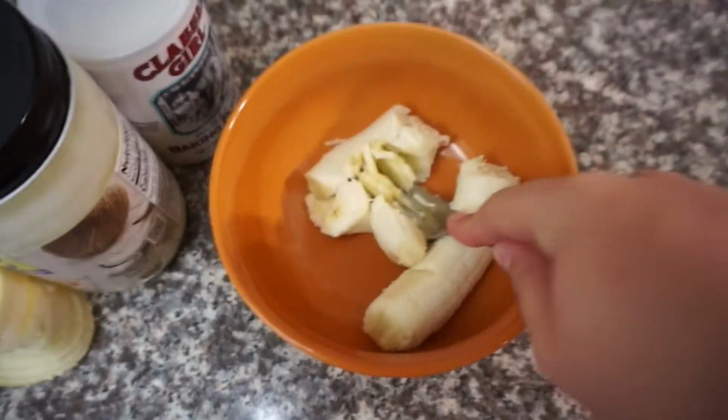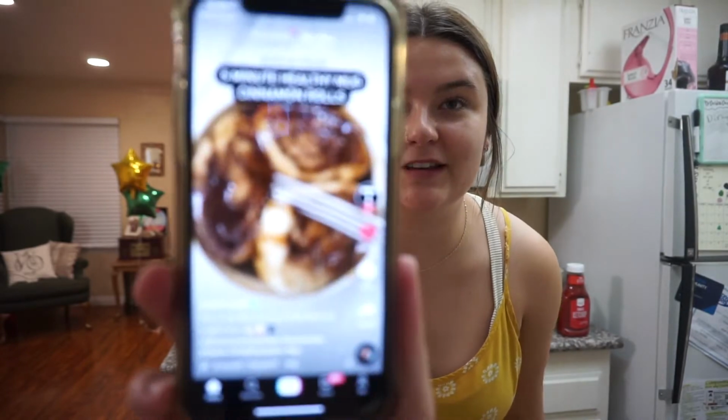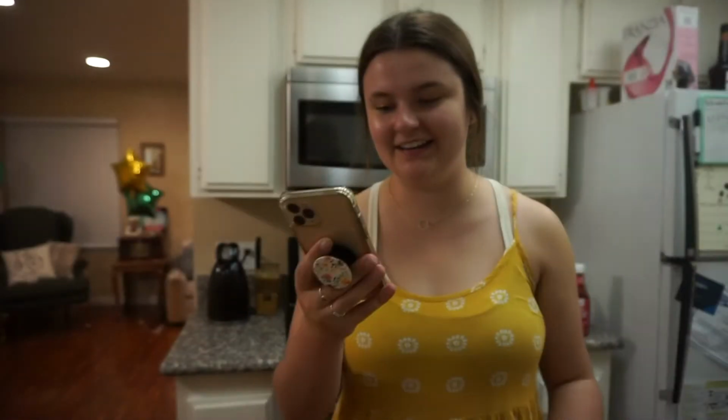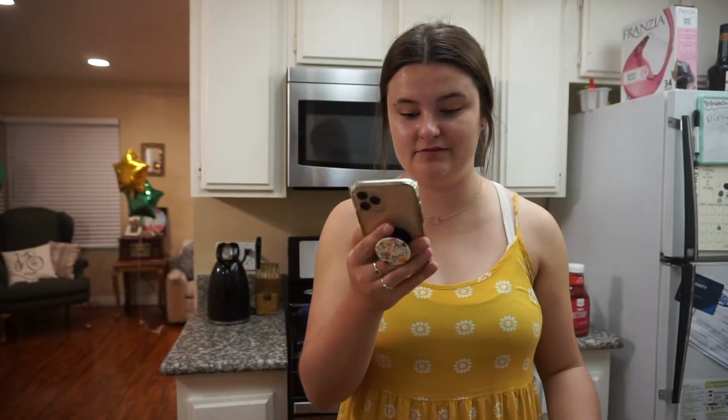So first thing you do is mash up a banana. Oh my god, this is not soft enough to mash. This fluorescent kitchen light is doing nothing for me, but here's a reference for what they're supposed to look like. Yum yum. So my banana is mashed, and then they add flour. They just pour a bowl in, and it doesn't say how much in the comments or anything. Not that I'm seeing at least. So I'm gonna guess it's like a cup of flour because it looked like a little bowl. So we're gonna do that.